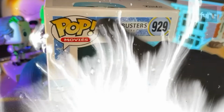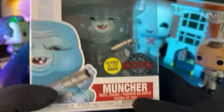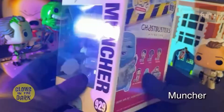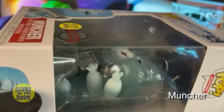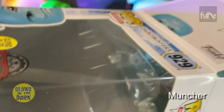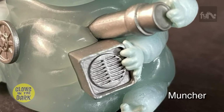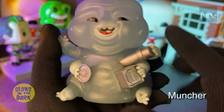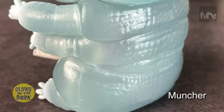Moving on to our fifth Ghostbusters Funko Pop. Muncher. This is a glow-in-the-dark Funko Pop. Muncher is a free-floating metal munching ghost from the Somerville area. Muncher feast on metals. This figurine is heavy. Can't wait to see Muncher glow in the dark.